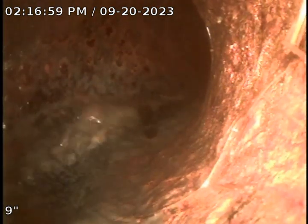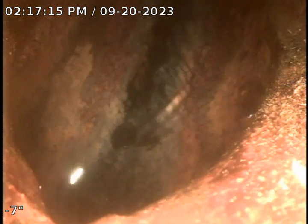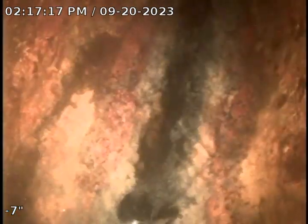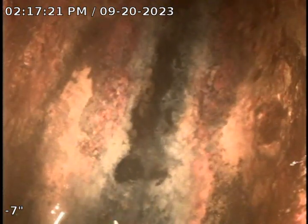Okay, the water you can see here, this is coming from the storm. As you can see, the water is actually coming from behind us. So this is possibly our storm tie-in right here. This is where all the water was coming in. We will go ahead and pour water down the other 2 floor drains just to check.